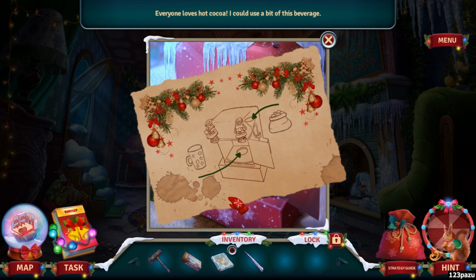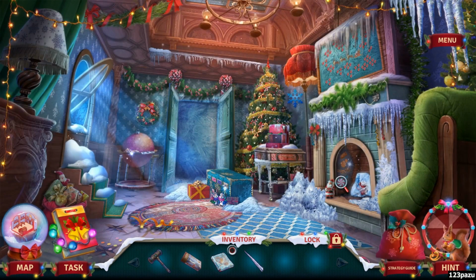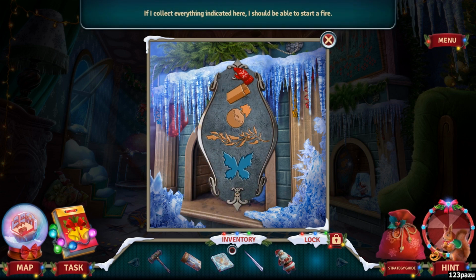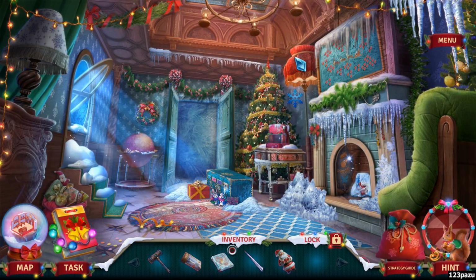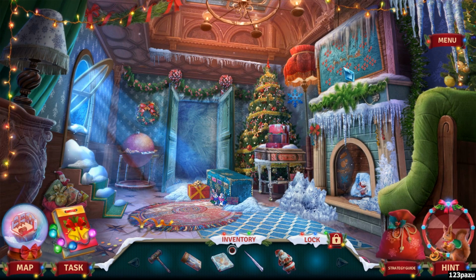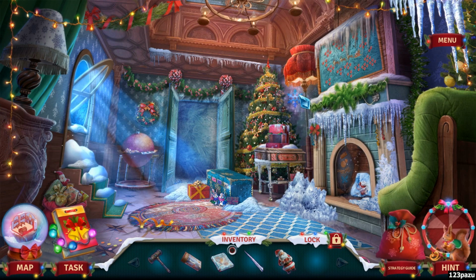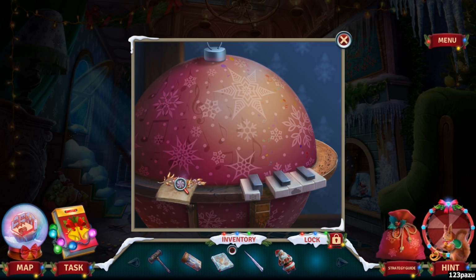Everyone loves hot cocoa. Could use a bit of this beverage. It's a cocoa machine. So, if I collect all the items here, I should be able to start a fire. Is that a map of the world? So the red dots are the ones that Santa needs to go. Those are all destination points, guys. He's got one busy traveling schedule.